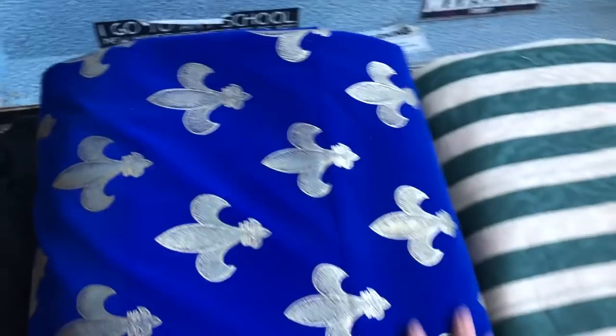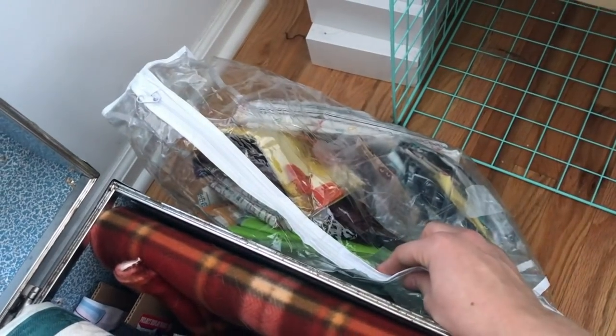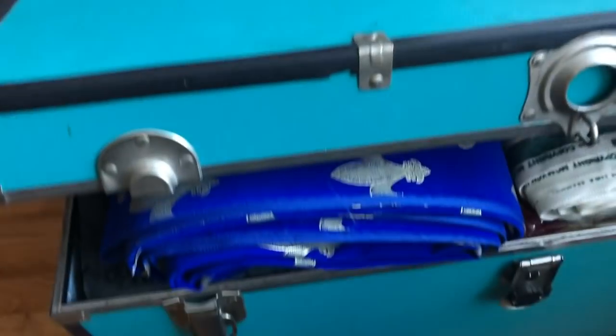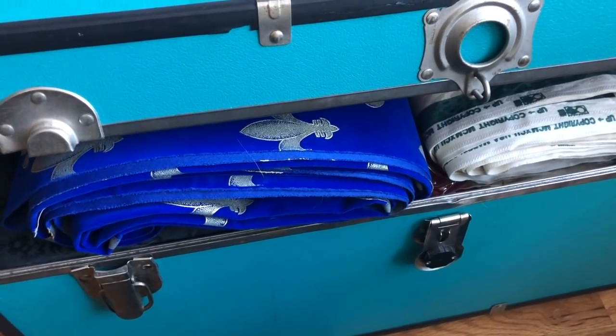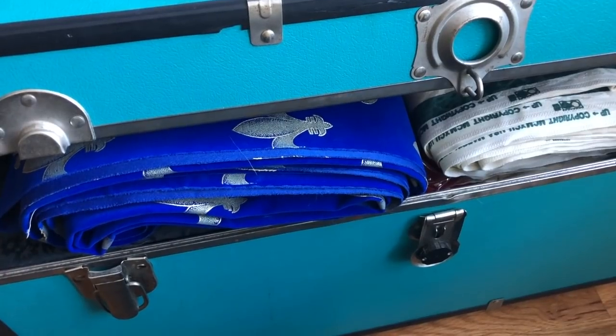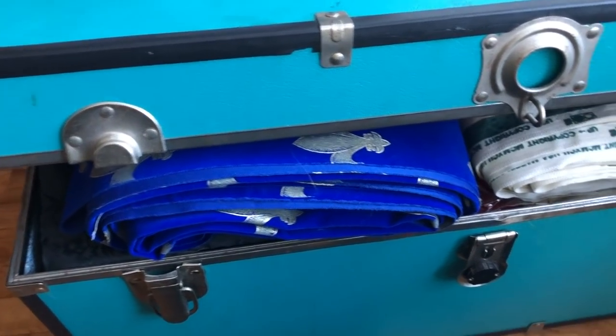But yep, there's my fabric stash and this is all quilting cotton, which I'm not sure what I'm gonna do with yet because I don't really quilt or sew project bags. So it's here. So now we can not close our fabric trunk. That's a bummer. So that's our sewing corner.